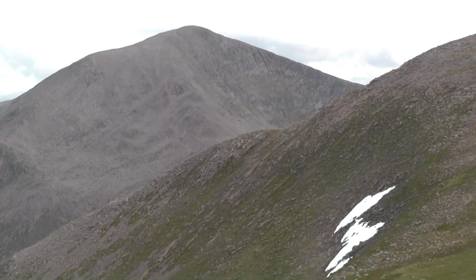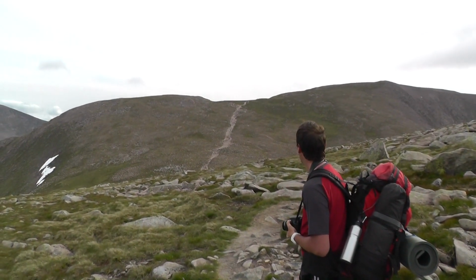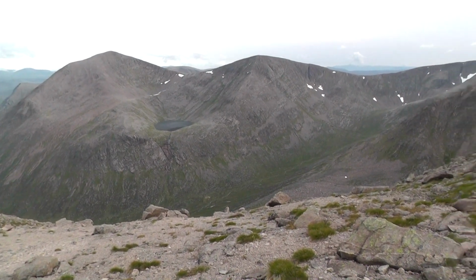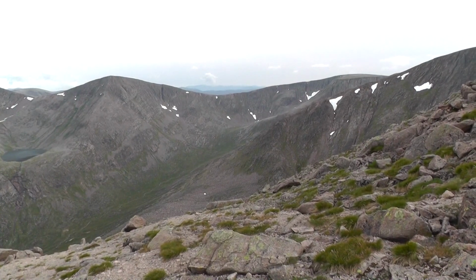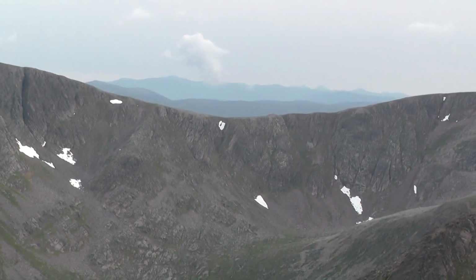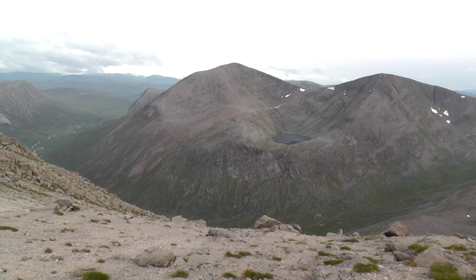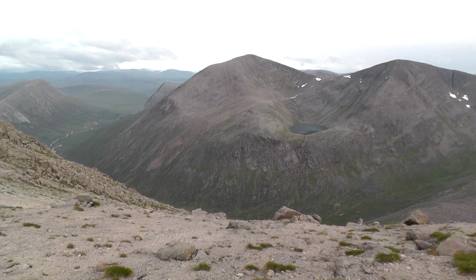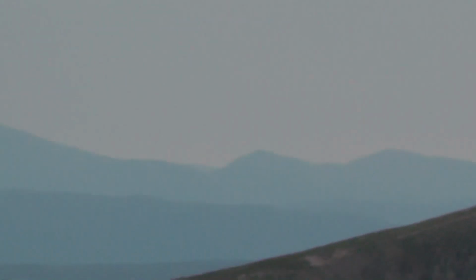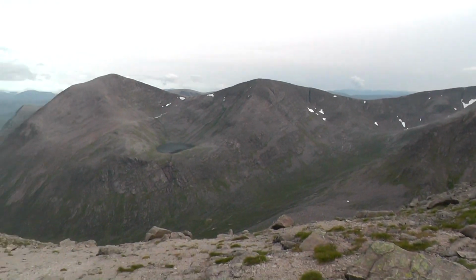And there's one of our targets for tomorrow, and it looks as though that's going to be the summit of Braeriach up there. There's folk putting a tent up there, just like we're going to do. What a view! I think that's Annstook. I'm going to go out on a limb and say that there's Annstook. Superb.